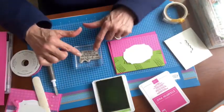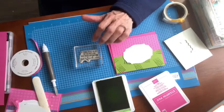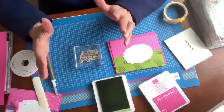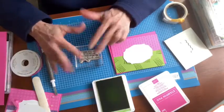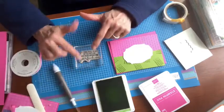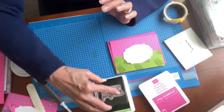So when you go to mount your stamp, being that you have to put the label on here, and I've seen people who don't put the labels on. I frankly don't understand how you stamp if you can't see what you're doing. But I respect people doing things differently. But sometimes when you put it on here, no matter how careful you are, it's a little bit crooked, a little bit off.